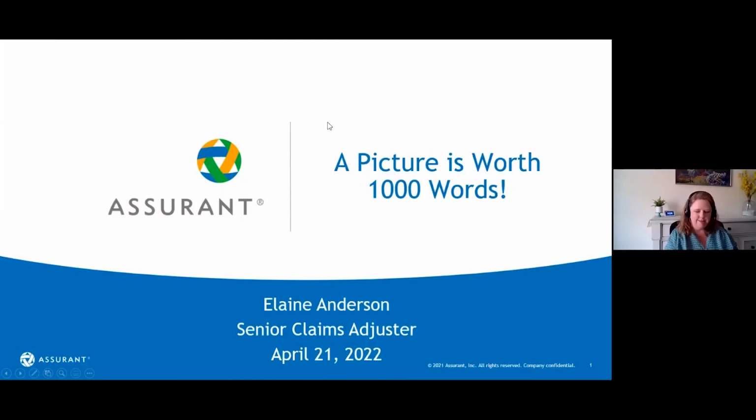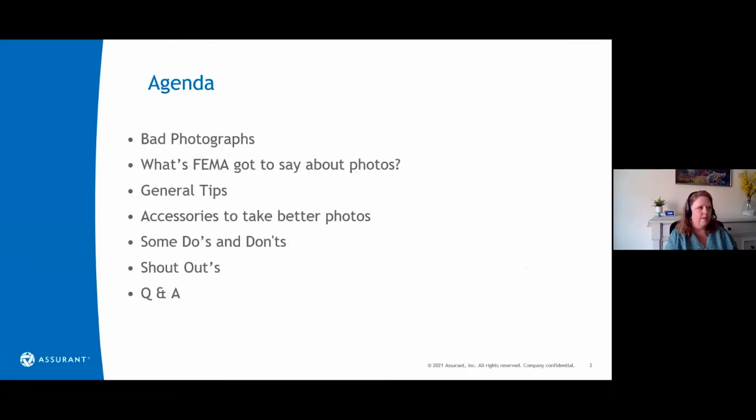So let's get started here. Today, what I wanted to talk about was photographs. I am no expert in photography by any means, but I am an expert at looking at photos in a claim file and looking at photos daily. I mean, hundreds of photos a day. So I've shown you some examples of maybe bad photographs that we've seen in a claim file.